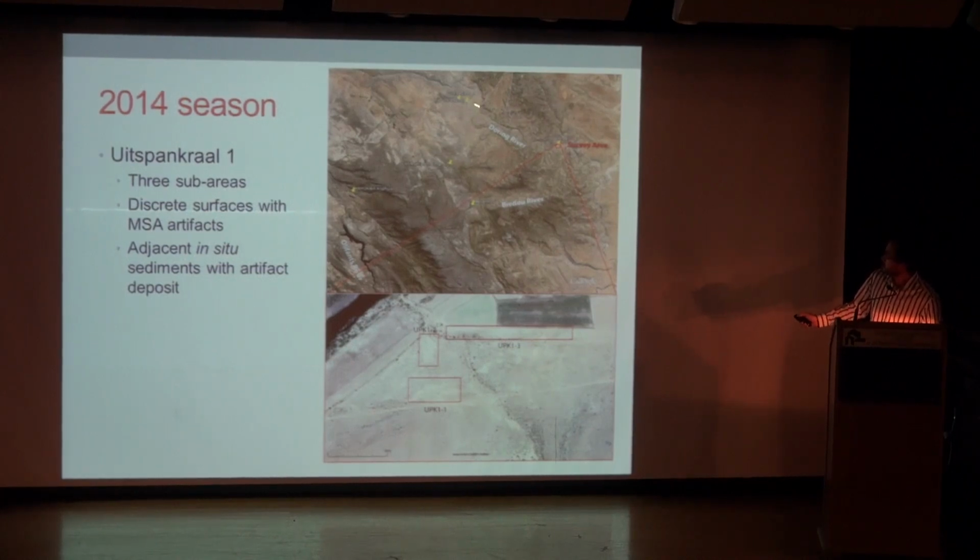So if we just ignore these for now and say we only study these three cave sites and try to come up with a scenario of modern human behavior, that's a bit silly, I would think, because you only have three points on the map. So what we're trying to do is pull back and really do a systematic survey along the Doring River and also down the Beetle River and try to see what is exactly going on outside these caves.